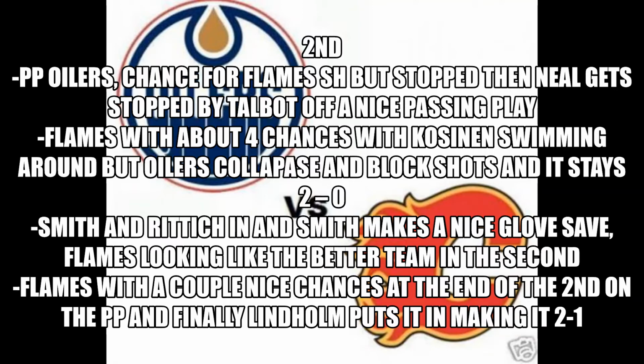Halfway through the second, the goalie switched, so we got Mike Smith in and David Rittich in for the Flames. Smith makes a couple nice glove saves. It seems the Flames are going to that glove side on Smith. And the Flames are looking better and better as the second period goes on.